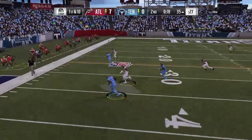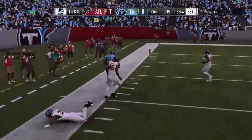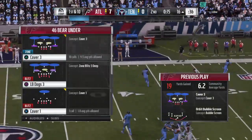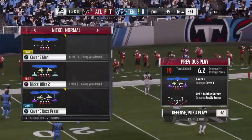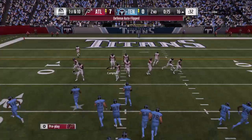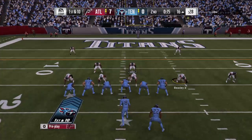First down, Mariota. Throw left side complete. That's Davis. The Titans efficient passing on this drive. There's another first down. A first red zone opportunity for the Titans. They come up 1st and 10 at the 16.